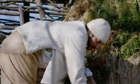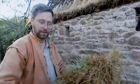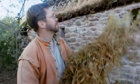You can look at it archaeologically, you can read about it, but actually doing it is something slightly different. It's full of thorns, full of spores. I'll be coughing all night, and that's certainly not recorded. Keith?